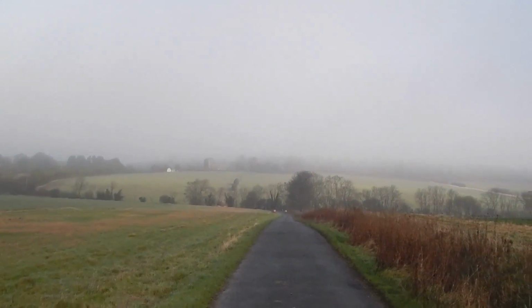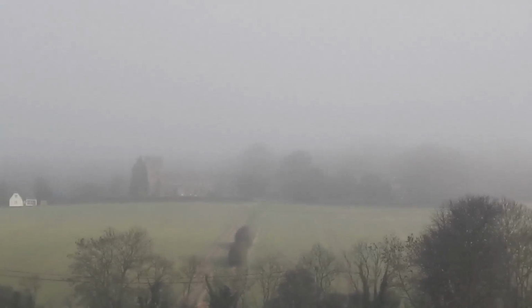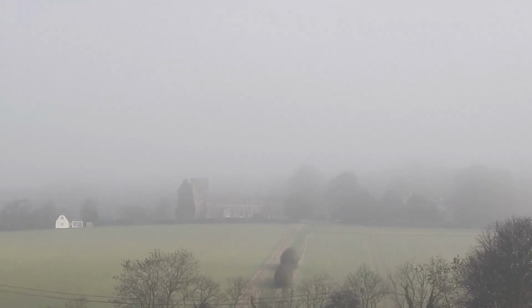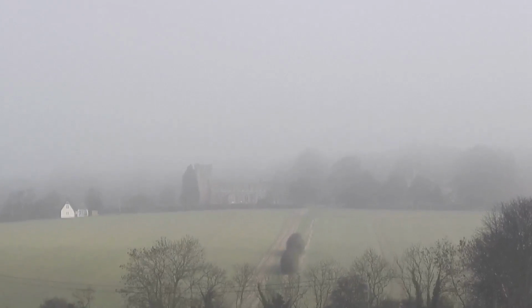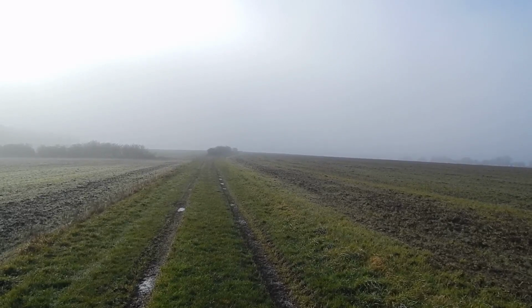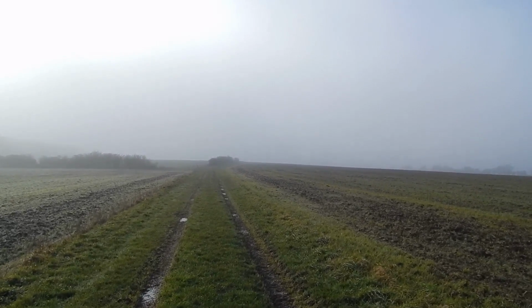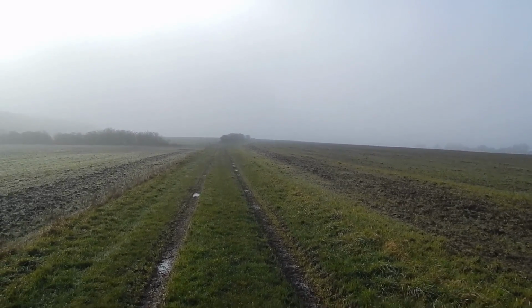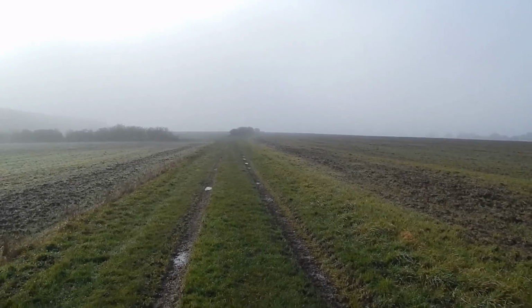The path climbs and there's a misty view back the way I've come. There's a view back to Chrishall Church. The metal track ends and the path goes around some buildings and then heads up this path up an ascending ridge. Still very misty though.